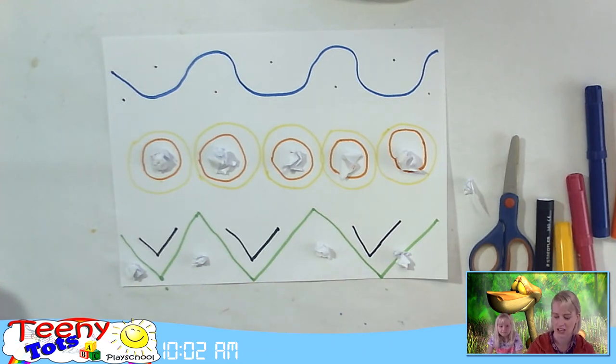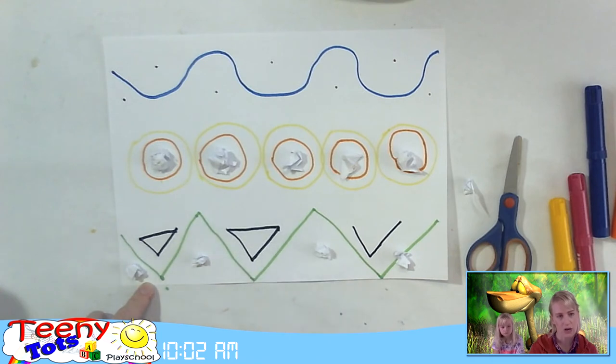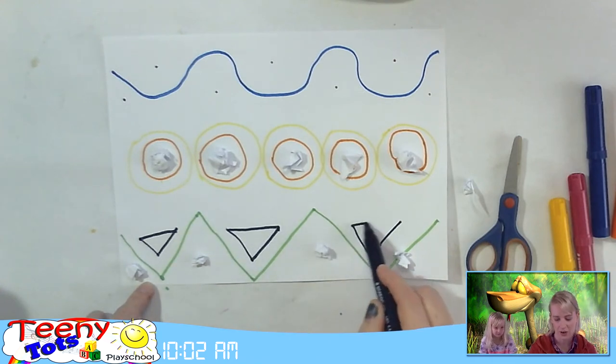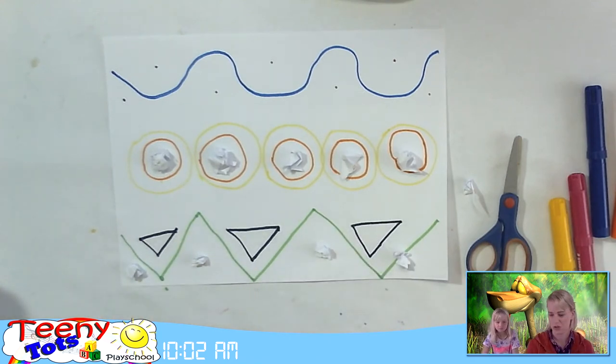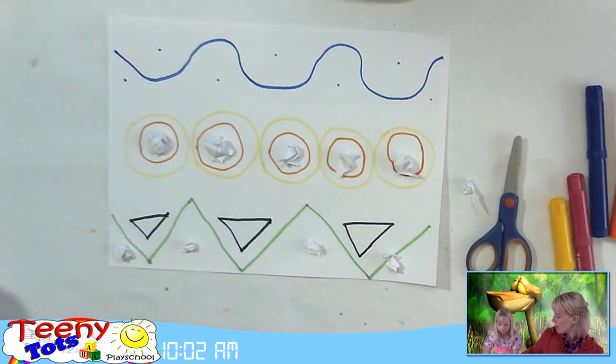Are you? Okay, now I want you to close our two lines that we drew here. Close them. What shape have we made? What shape did we make? We made a triangle.